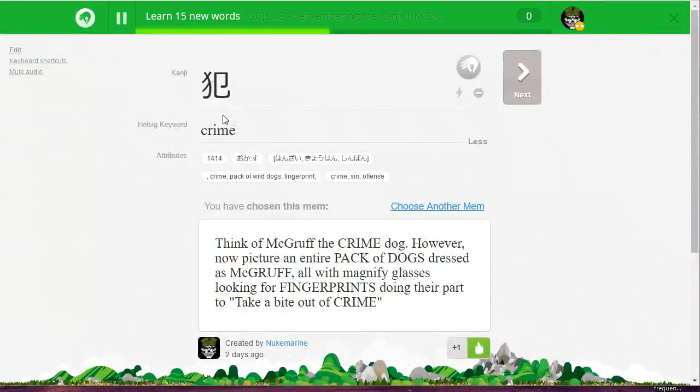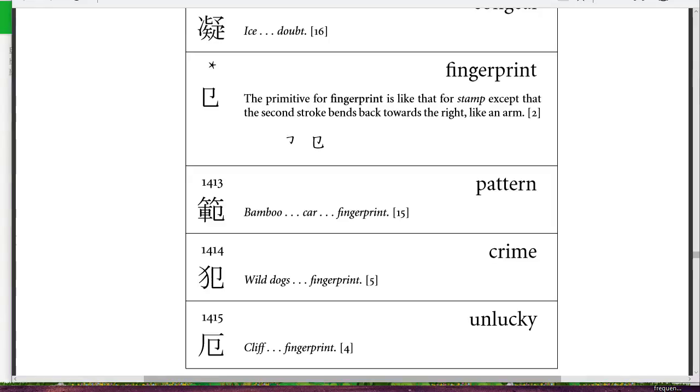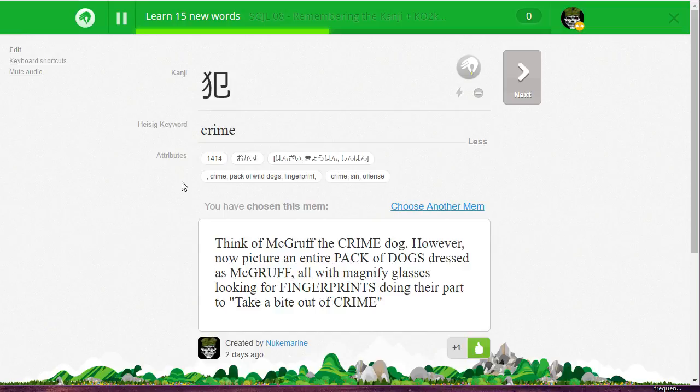Alright, so a pack of wild dogs, and so you think of crime, so you want to send out the wild dogs, and also you want to search for their fingerprints as well. The bloodhounds you send to chase down criminals, and then also fingerprints. Or maybe these could be the drug dogs, sniffing out the drugs, and the fingerprints make sure who the drugs belong to. Anyway, that's crime. Think of McGruff the crime dog. However, picture an entire pack of dogs dressed as McGruff with magnifying glasses looking for fingerprints. Okay, I don't know. Crime, wild dogs, and fingerprints should be enough.